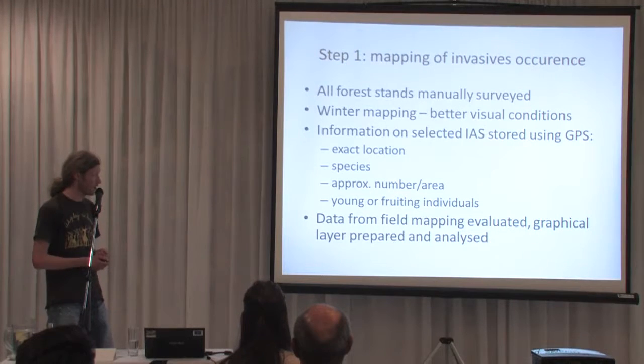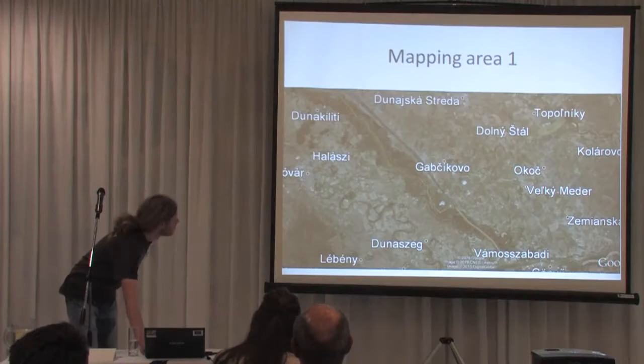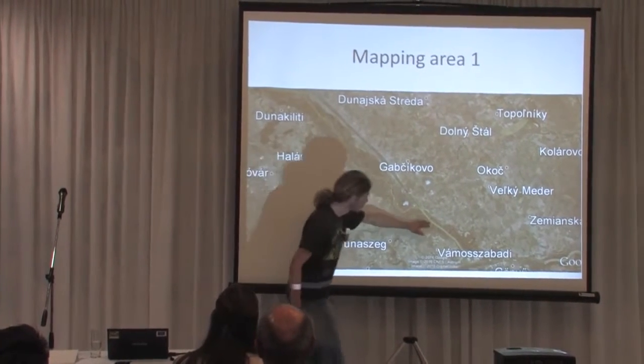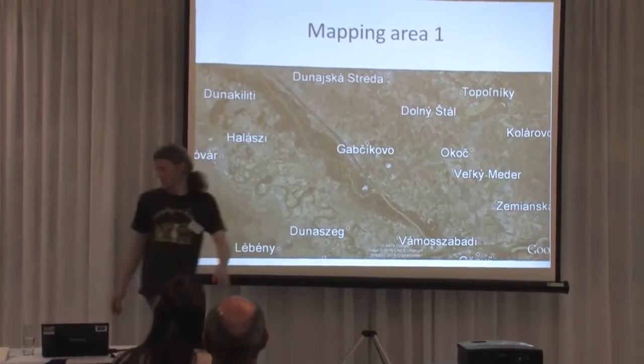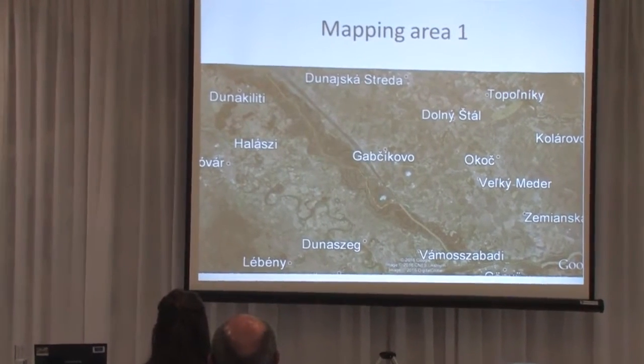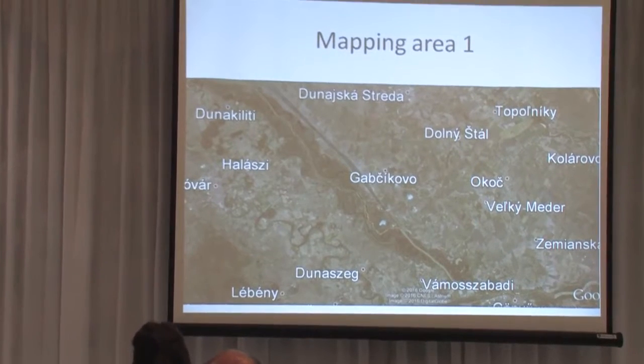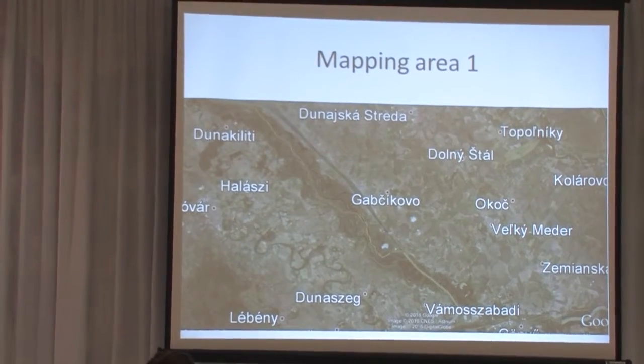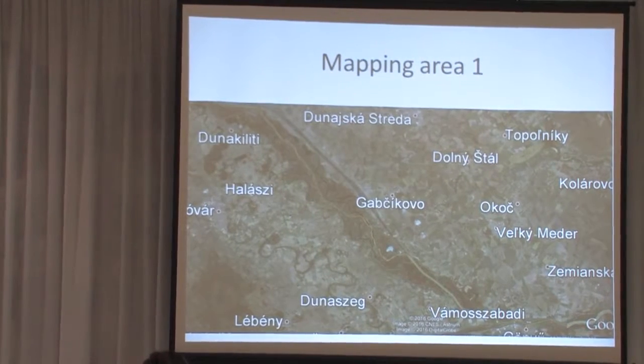We mapped in this area here up to this place. So maybe some 60 kilometers of section of Danube floodplain forests. We mapped each forest stand manually, approximately 1,000 forest stands.